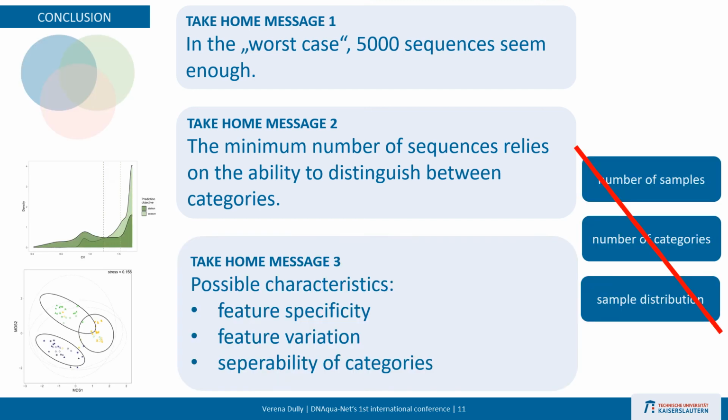Characteristics as number of samples, number of categories, and sample distribution of categories seem to have no impact on the ability to distinguish between categories in our dataset. On the other hand, feature specificity and feature variation in abundance among the categories could play a role in determining how big the sequence dataset has to be. Additionally, the separation of categories based on sample similarity could play a role in foretelling how many sequences are needed for making good predictions.